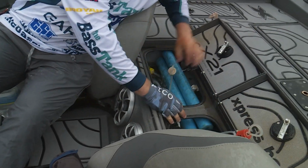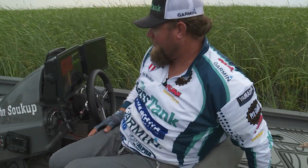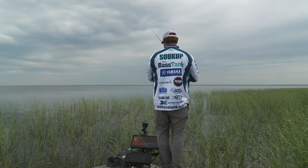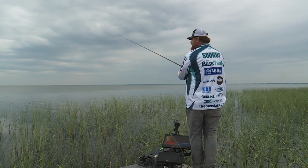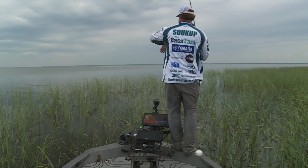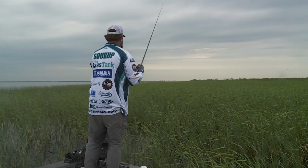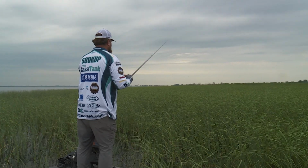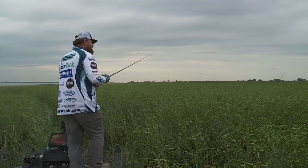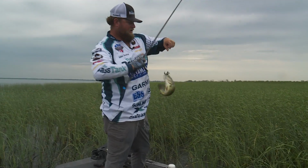Oh, yeah. Huh? It's a good looking one. Way better looking than the one I'm keeping. That's not much of a cull. I won't worry about it. 26. Look, here's another one of my trails. 27.